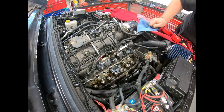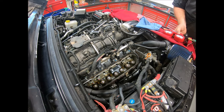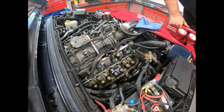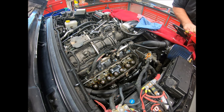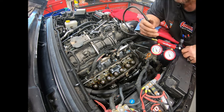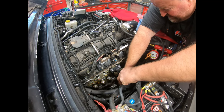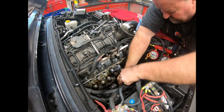Actually, before I get ahead of myself, I'm going to hook up the air. Adjust it up to around 100 PSI. So far, all the cylinders have been between about 7 and 10% of leakage, so very well within spec.